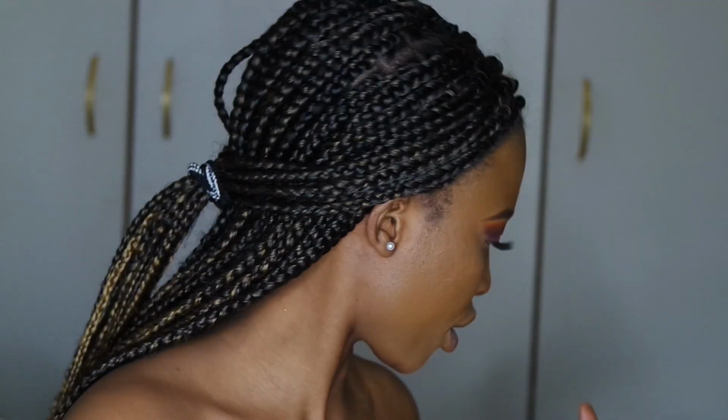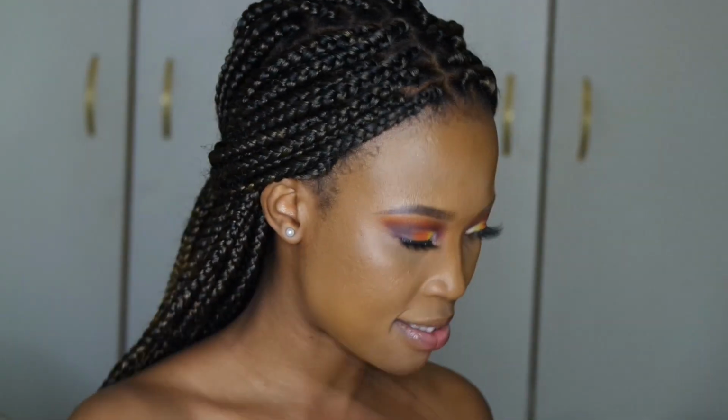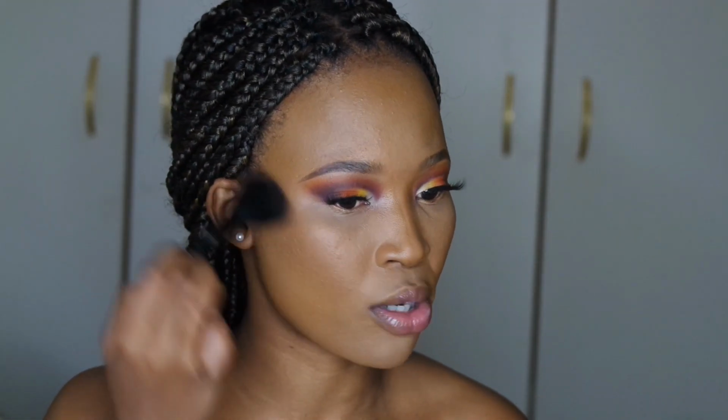For my contour, I'm gonna set it with something cool first. I like using cool powders and then mixing a bit with my warm reddish powder. For that, I'm going to use my NYX highlight and contour pro palette, and I'm gonna use these shades here to set the contour, because they're more cool than anything. There's nothing warm about these powders. So I'm just going to set my contour, just a little bit. And with these powders, I also go upwards.